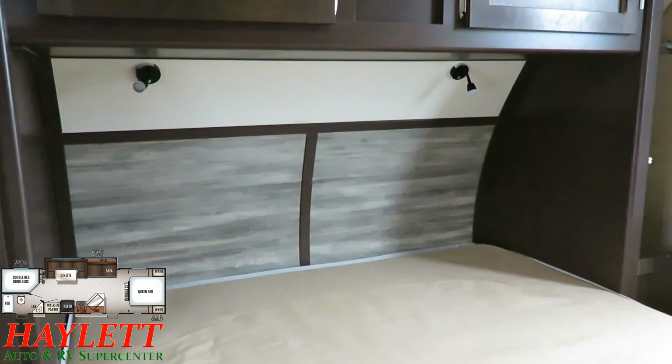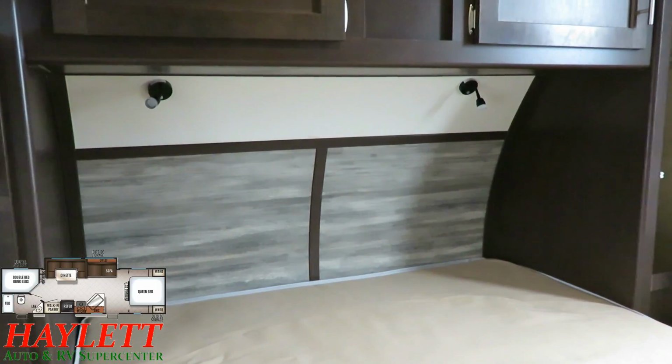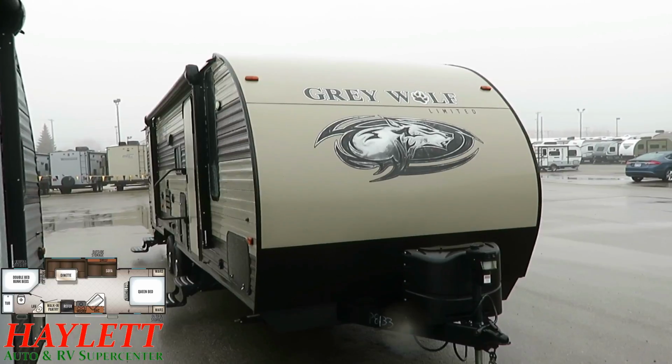Plus, you've got dual element blue-white reading lamps right above the bed if you are more of an evening bookworm, or just if you need to see something and you don't want to disturb your partner, you can angle the light as you please. I've walked around her 2 or 3 times.